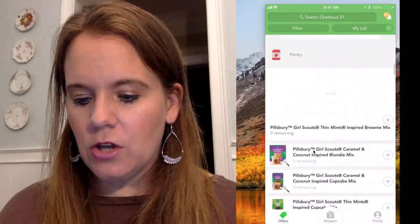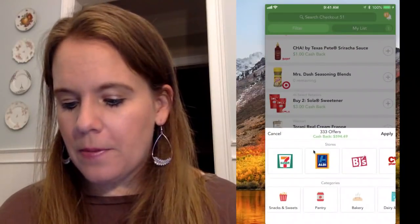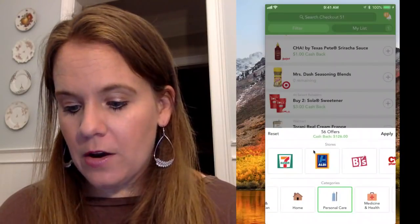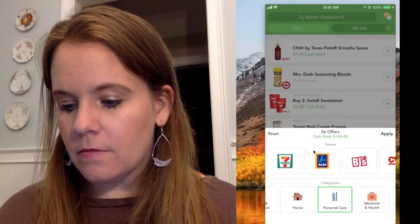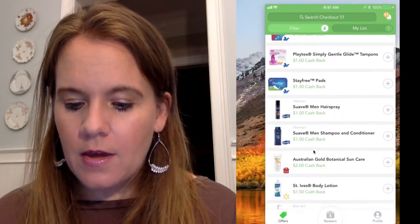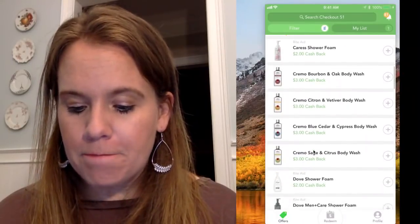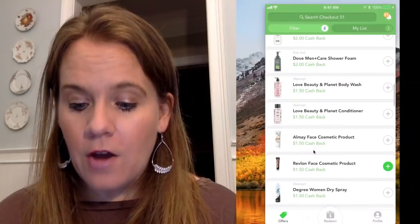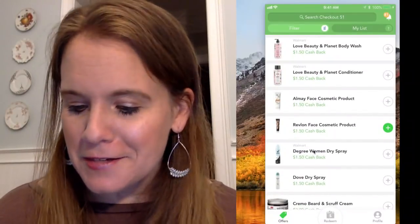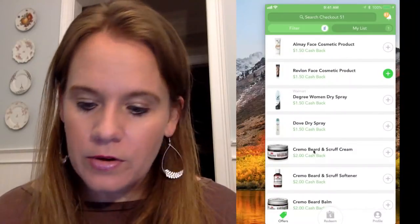So I'm actually going to show you a couple. If I can, let's do this one. You can filter by product if you want to. So let's look at personal care. There are some good personal care deals this week with some of these offers. It just depends on where you want to shop. But there are a lot of offers that you could use towards gift card deals at Target, since I told you I spent all day there, and other deals around town.